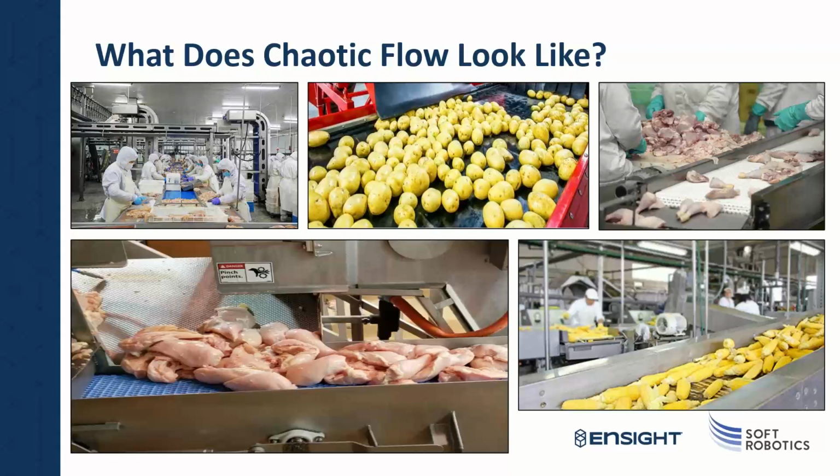So what does chaotic flow look like? When we talk about chaotic flow in these processing and production lines, it looks about as chaotic as the slide on your screen right now, right? There's just a lot going on. The product itself has a lot of variability. Its presentation is variable. It could be anything from a single layer of product spread across a belt, to product coming down a conveyor in a pile, but it's chaos, right? And managing chaos is always a challenge.